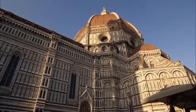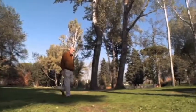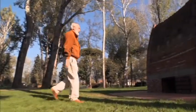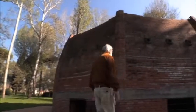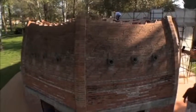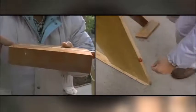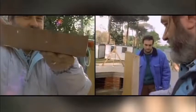The mystery of the dome has taken such a hold on him that for nearly 25 years, Ricci's been building a dome of his own in a park in a residential neighborhood in Florence, employing what he believes to be Brunelleschi's methods. He began construction in 1989. Since then, the model has served as an open-air laboratory, with Ricci playing the role of Brunelleschi and crews of architecture students putting his ideas into effect.